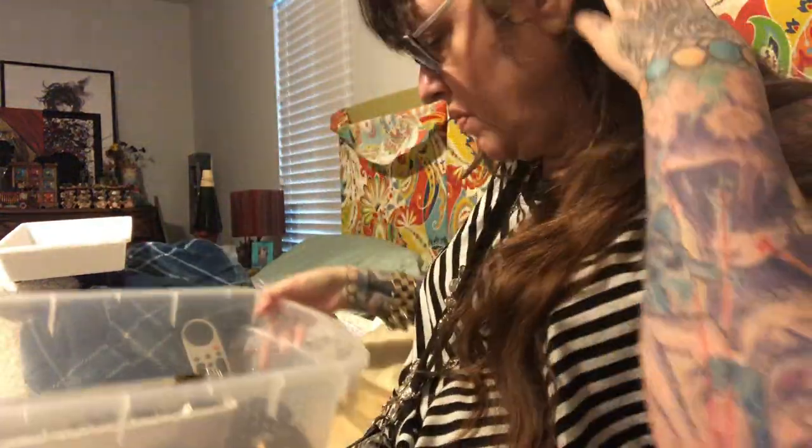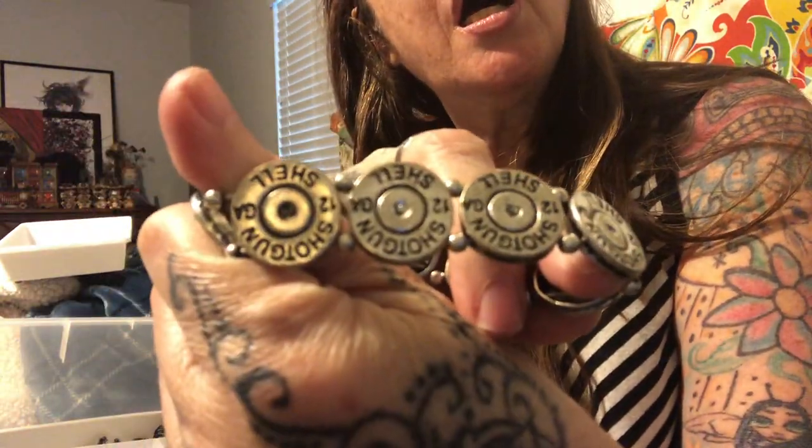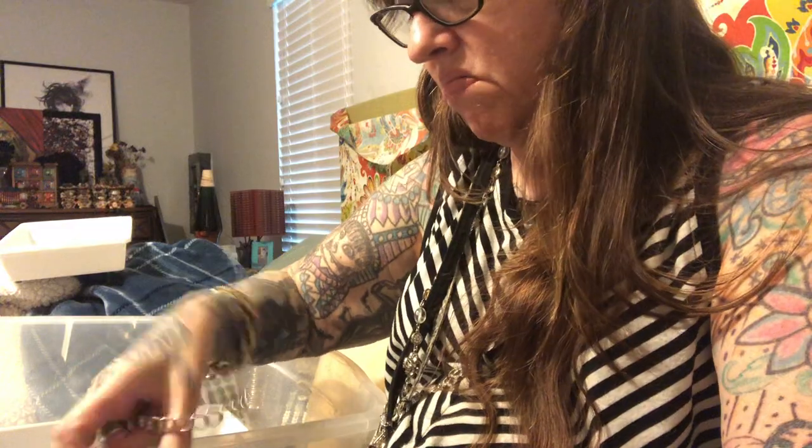Shoot. It was a nice one. It was stamped. It was marked. It was cool AF. I like the stretch, and I cannot lie. Oh. So yeah, most of this is just not sell at all.